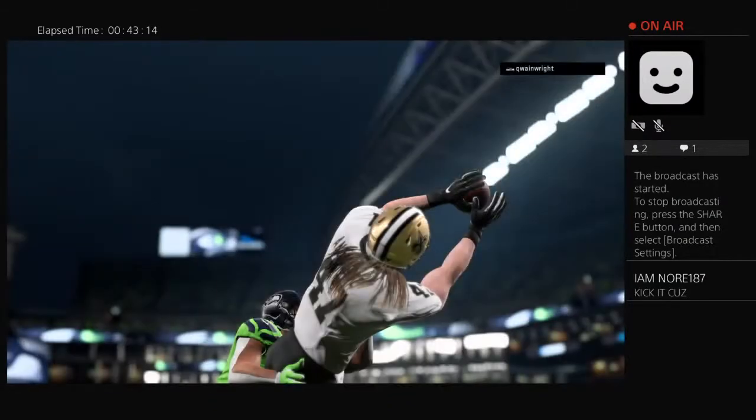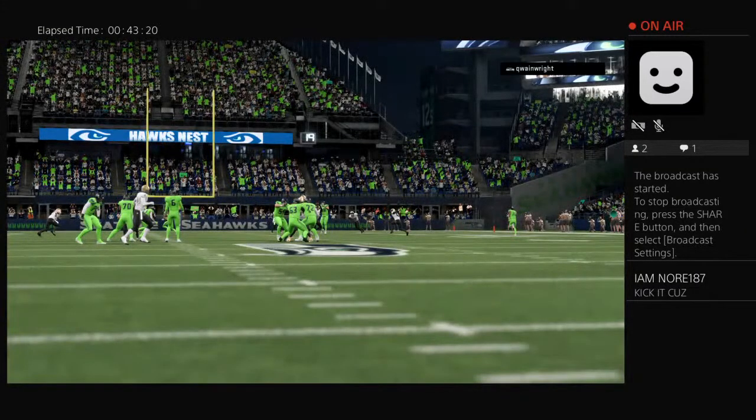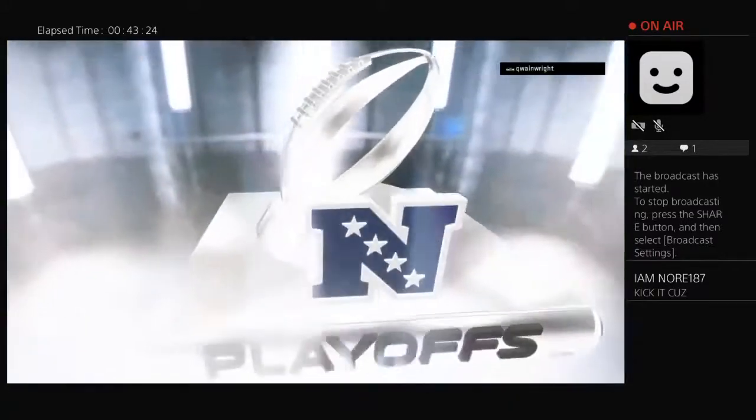How about this? What a tremendous feeling to get to the game that can get you to the Super Bowl. A fantastic season. Unfortunately, for the other team, a tough way for it to end.